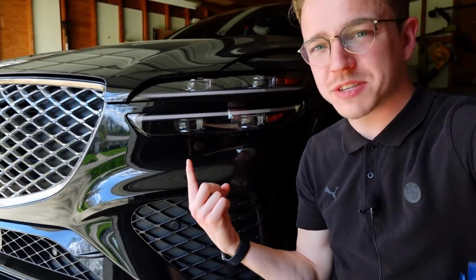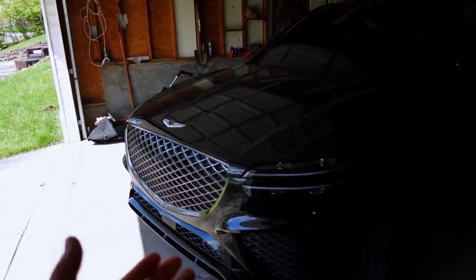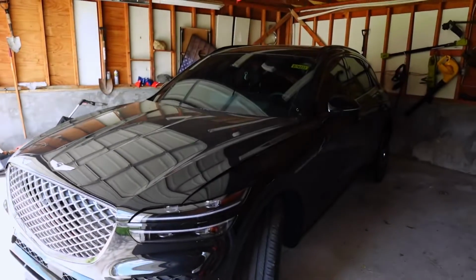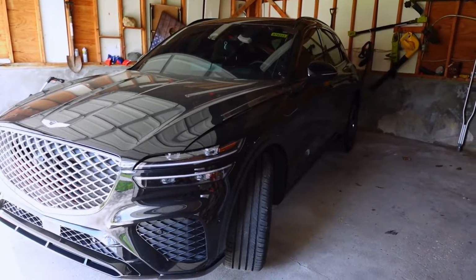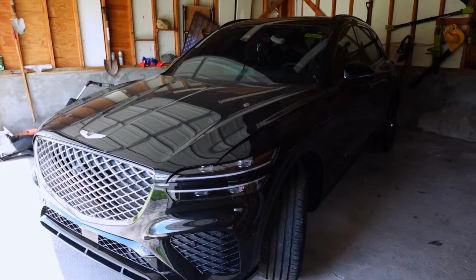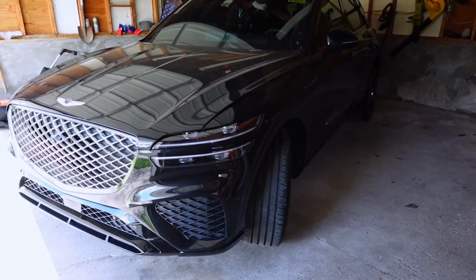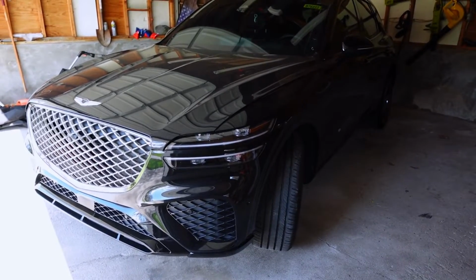Today I'm going to be giving you guys the squeeze on the 2023 Genesis GV70. So Genesis, if you guys haven't heard of it already, is kind of like Hyundai and Kia's luxury line version of their brand. This vehicle in front of me is the 3.5 liter turbo, making 375 horsepower with a 0 to 60 time of 4.6 seconds.